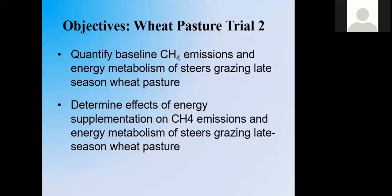So we conducted a second study to quantify the baseline methane emissions and energy metabolism of steers grazing late season wheat pasture. We actually wanted to do this a little bit earlier, but because of several conditions, we were not able to get this started till late in the year. So this would be more like a wheat graze-out situation. We also wanted to determine the effects of energy supplementation on methane emissions and energy metabolism of, again, steers grazing late season wheat pasture.